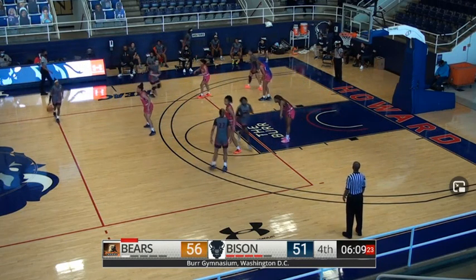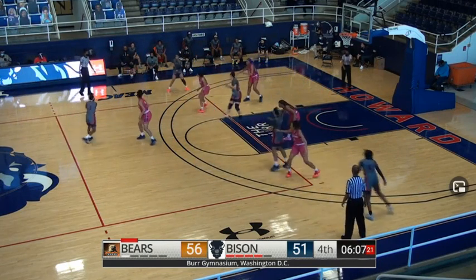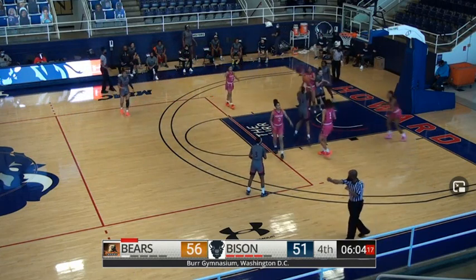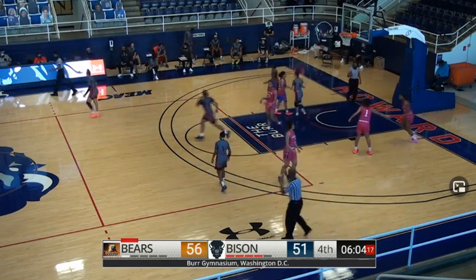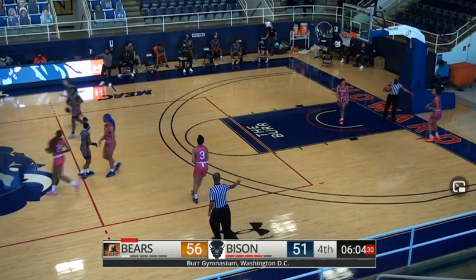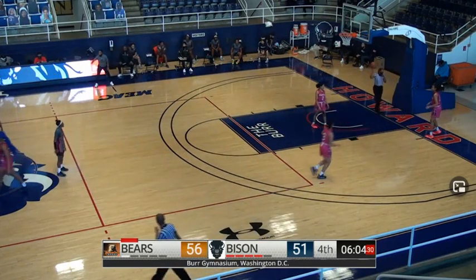Allen. Now Henson has it. Henson swings it over to Brisker. Entry pass to Red, and she is called for an offensive foul. Offensive foul is going to go against Danye Red.